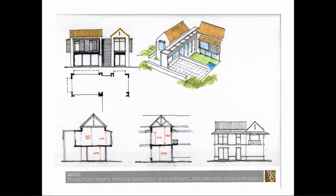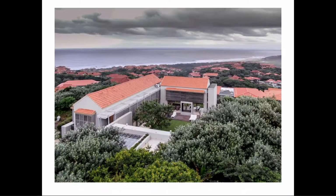When one does the initial house, one needs to take that into consideration, because your client is not going to live here just for 5 years. He's going to live here 15, 20 years or whatever. So what I'm going to show you is a number of examples where the boundaries were pushed a little, or where the architecture was slightly different to what might have been the normal tendency.